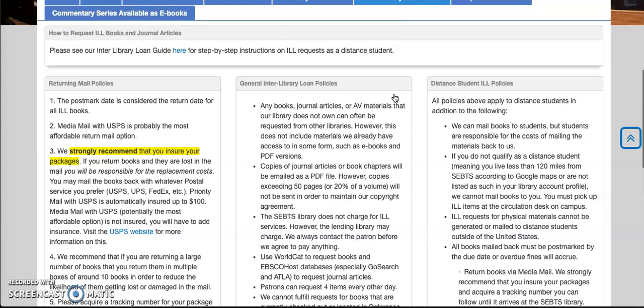Okay, so be sure that if you do receive a book from another library from us through the mail, that you send it back to us and not directly to the lending library. That throws a wrench in the documentation process. So please do send it directly back to us, and we'll process it and everything for you.